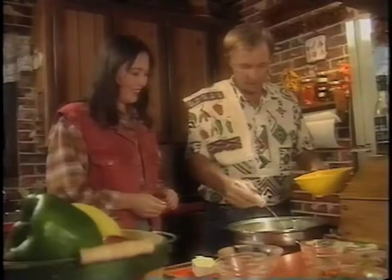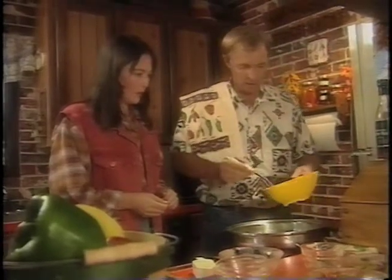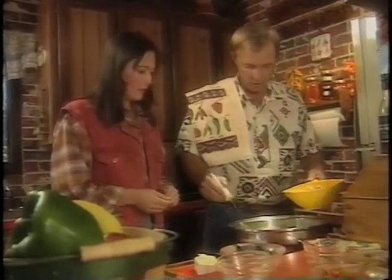Okay, now that we've got that, it looks like it's coming along pretty good. What we're doing is adding a little flavor to that butter with the garlic clove and the habanero in there. Now we'll add our fresh BC prawns.